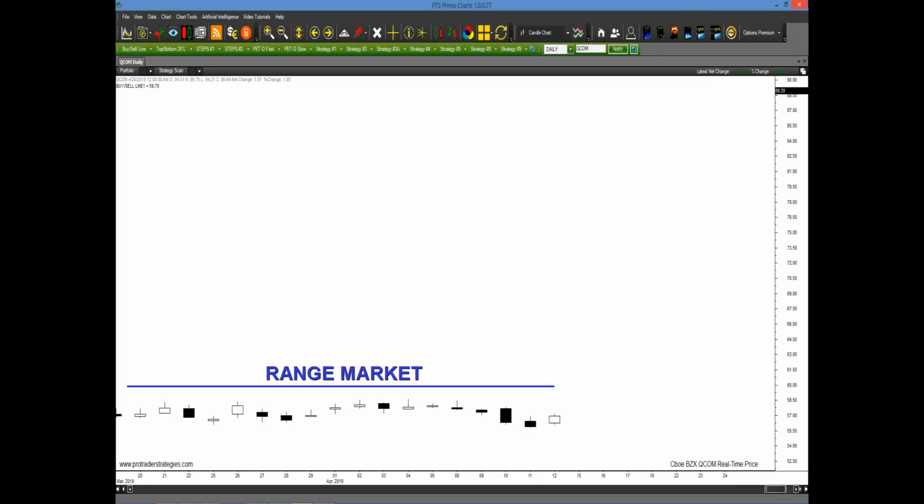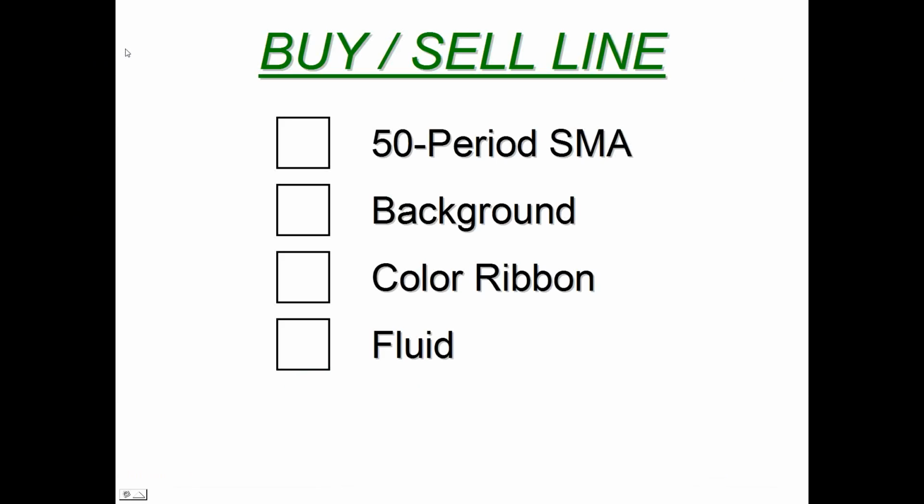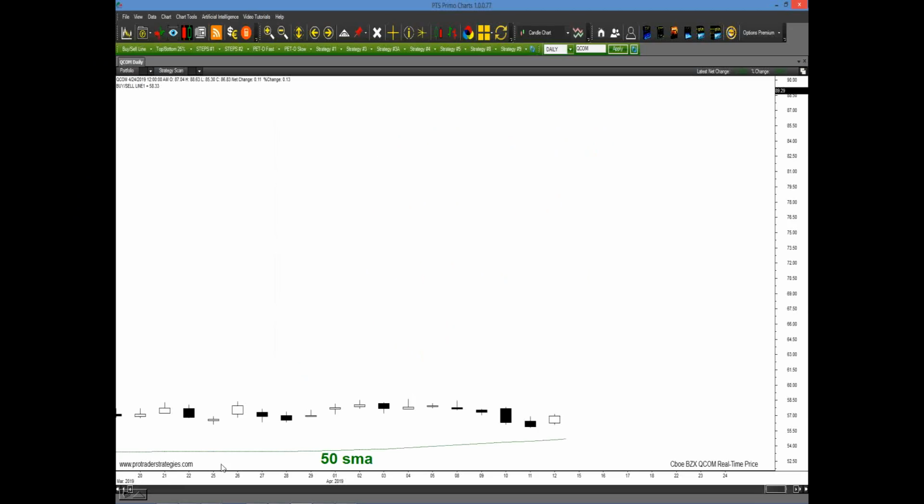So the first thing on our platform is to click on the buy-sell line in our upper green strategy tab right here, because that's telling us whether we should buy or sell. And the buy-sell line is just a 50-period moving average. So you click it on, and in the drop-down menu, click on 50-period moving average. Now, even though price is going sideways, where is it in relation to the 50-period moving average? It's above. Remember, we cannot go short above the 50. So this means we're only looking for buy setups, all right?